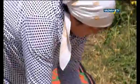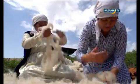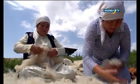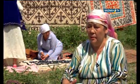Before, people made heavy felts. They made tekemets thick so that it would be a good insulator. Since Kazakhs covered their house with it, it was always made from the coarse wool of the local breed of sheep.